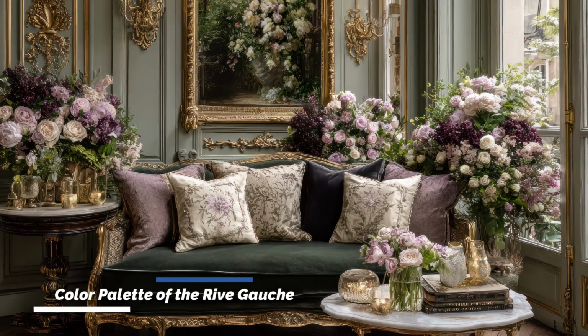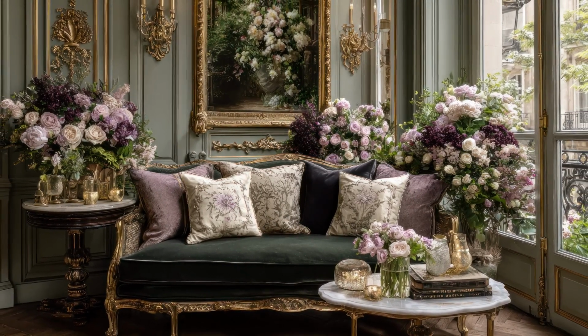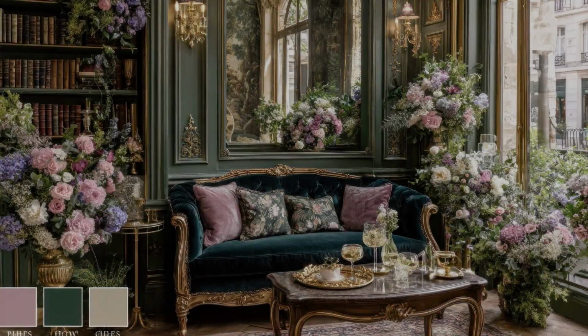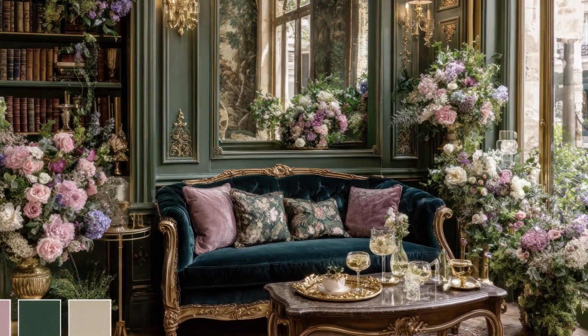Think moody, romantic, and grounded. Sage greens, dusty pinks, muted navies, and warm creams dominate Parisian palettes. These tones work wonderfully as backdrops to gold, black, and white decor accents. They create a visual softness and enduring appeal.